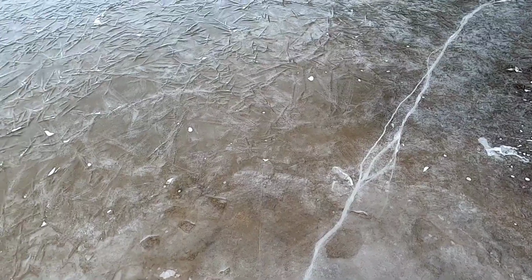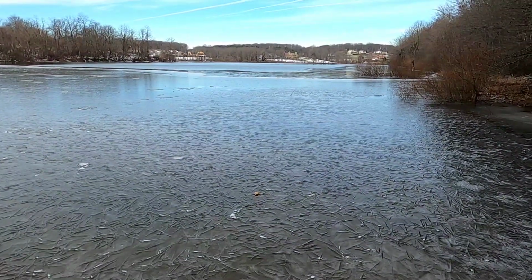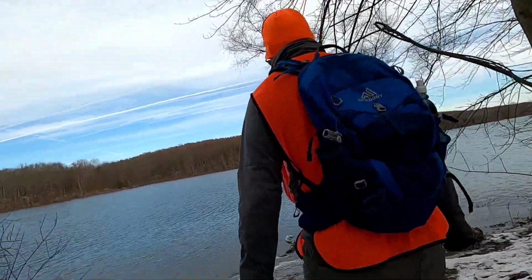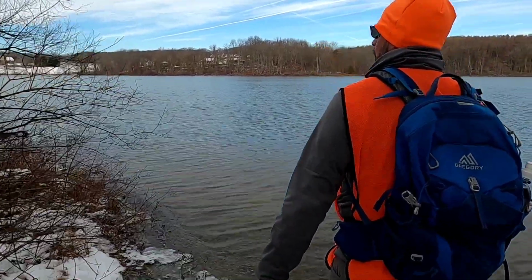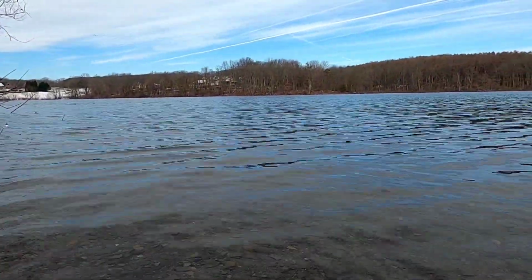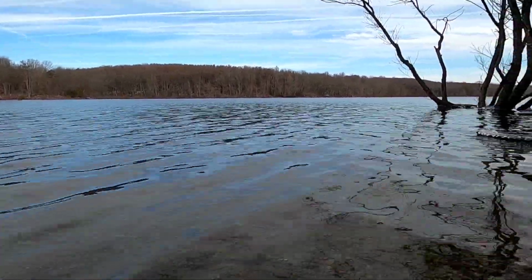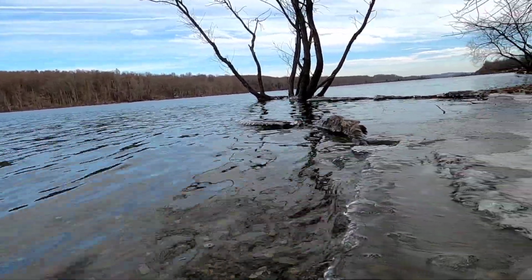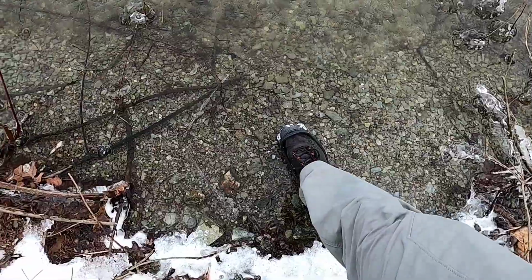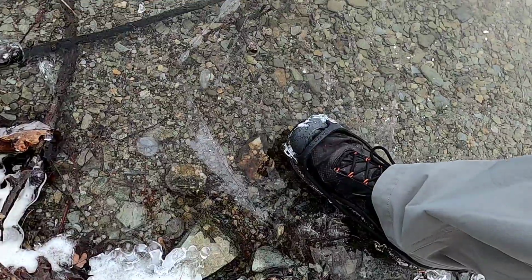All right, so close here. Looks pretty solid. But definitely some open areas out there, so not gonna go too much farther. I don't wanna get a soaker in my first 5 minutes. Another good spot of ice here.